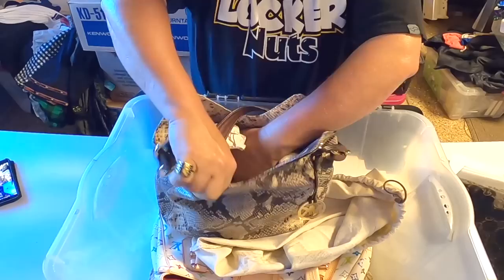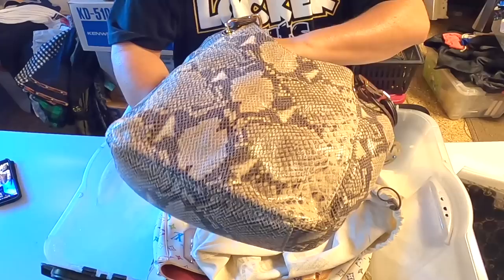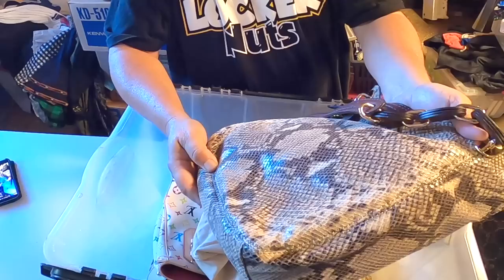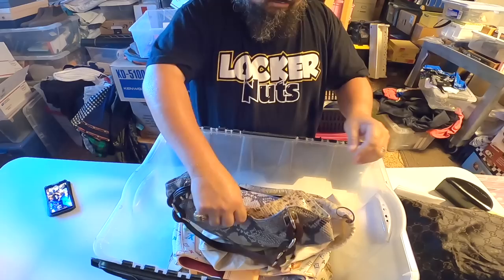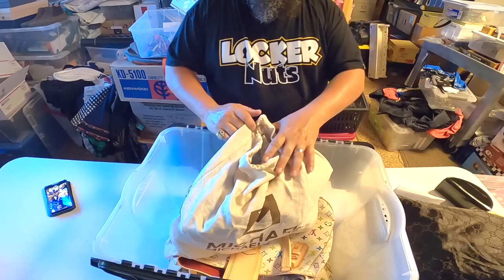Clean, clean, clean on the inside. I wonder what type of leather that is, because what does it look like? It looks like an alligator or something. It's very soft, though. Huh. Interesting. I'm a little blown away right now, guys. I know this is a great find. The Louis Vuitton, I think, has got to be $500. I don't know, maybe more. That's got to be a $500 find.